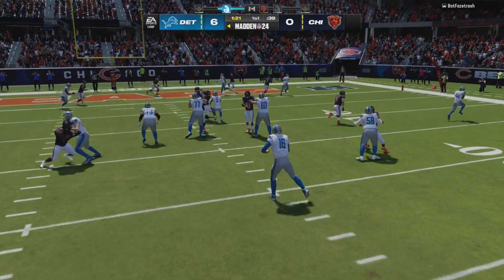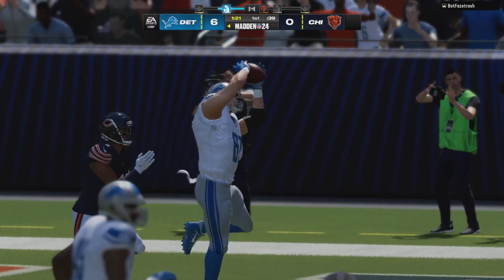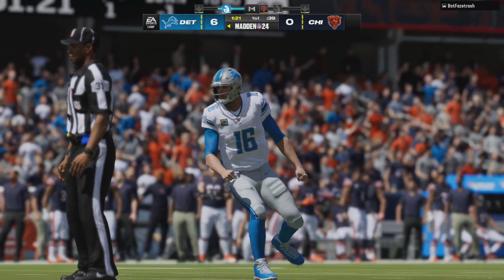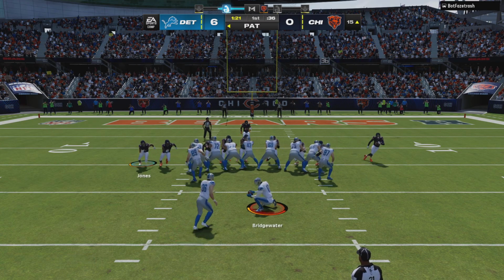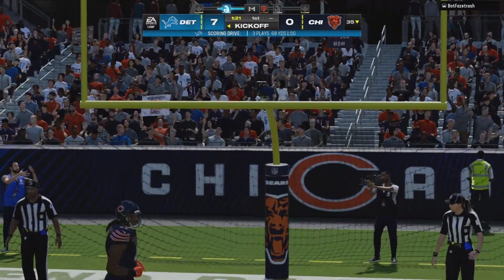You cover everybody, but those tight ends, they can be awfully reliable. Very reliable. The defense just has to hate those guys. Just drives them crazy because oftentimes you can't match up with them. They have you either with size, speed, or maybe even just strength. Riley Patterson now for the extra point. It's up, it's good, and the Lions lead 7-0.